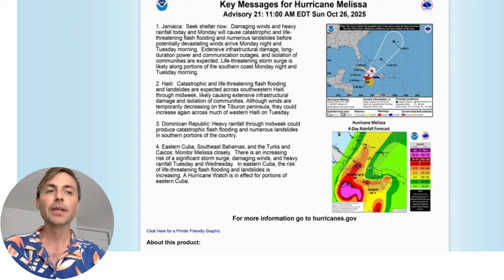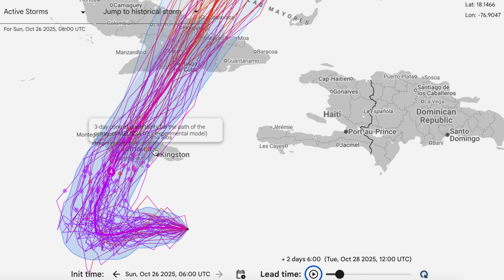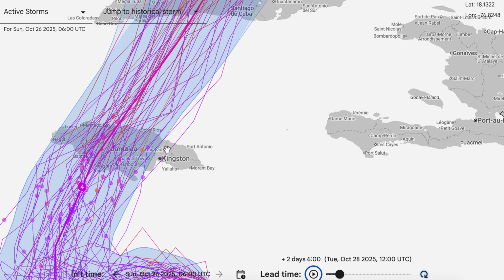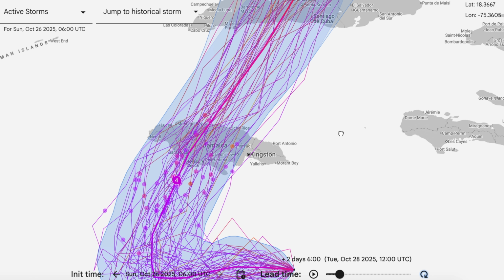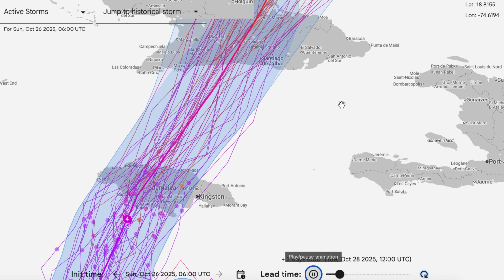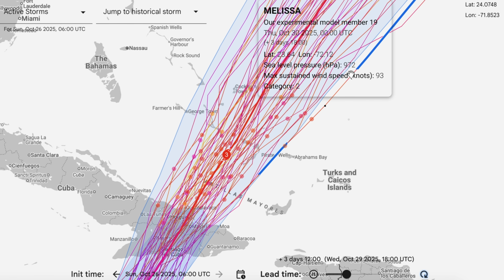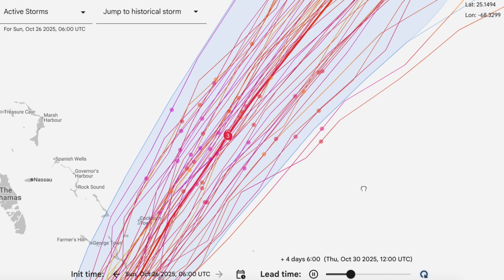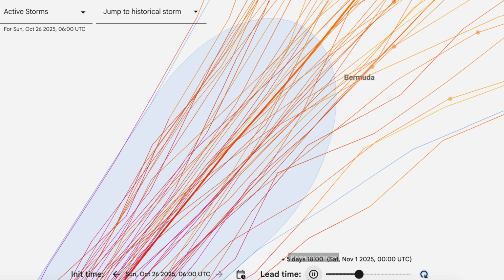Let's actually take a look at the Google DeepMind AI, and I'll show you what we're looking at here. This is the 06 UTC run. We can see that's 2 a.m. East Coast time, by the way. We can see this system is intensifying into at least a Category 4 and then moving up over Jamaica. The track is fluctuating a little bit, closer to the eastern side of Jamaica, and then up over Cuba, and then over the Bahamas area, and then toward Bermuda.